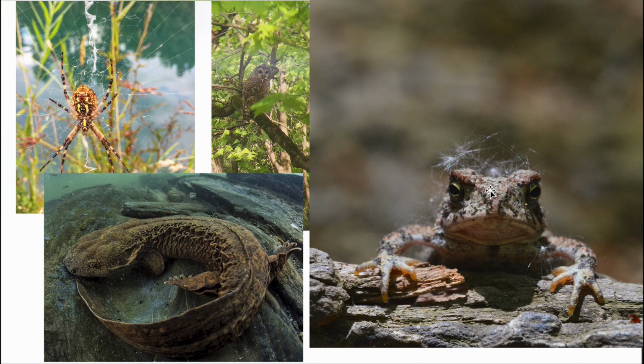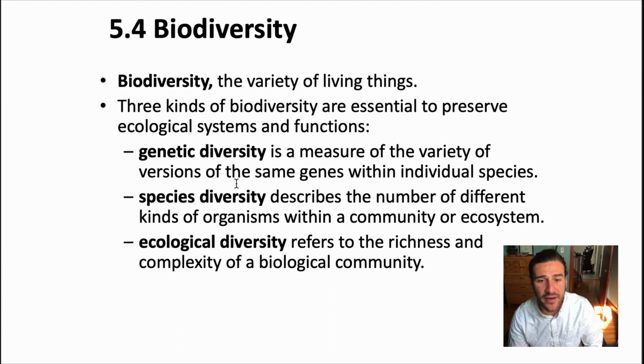You have this toad that had some fuzzies on its head. I thought that was funny, so I took a picture of that. A barred owl, just one of the many bird species. And for all you people with arachnophobia, here's this giant spider, this orb weaver. Really cool. So again, biodiversity.